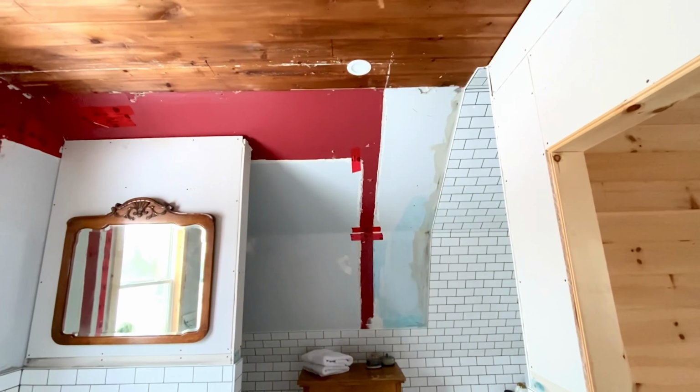Okay, the tile is in, the ceiling is painted, and the drywall's on. It's almost done.